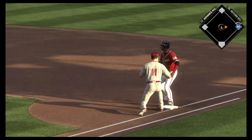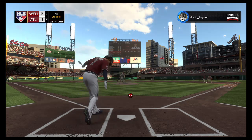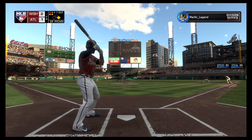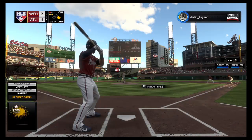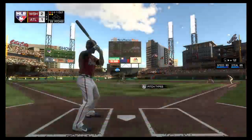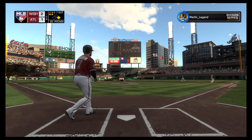Strasburg with a check at first. One and two as the changeup had him out in front there. Well, clearly he's not sitting changeup with that swing. I like the early changeup. Now it sets up your fastball and all your other off-speed stuff, because anything's faster than that. He's got him off balance now. Here's a look over to first. Here's another 1-2. And another foul ball.